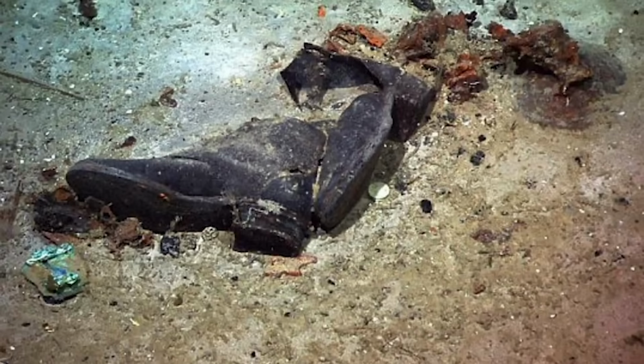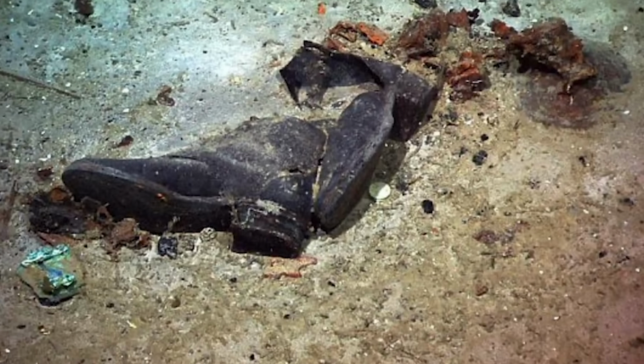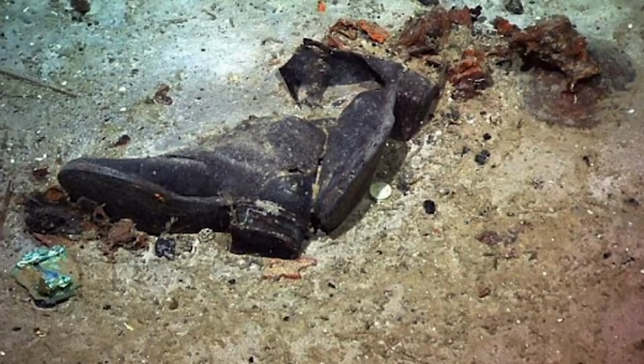Then you have items like a leather purse recovered from the Titanic wreck area. Imagine finding that and opening it. Inside you find a few coins, maybe a photograph, a pair of glasses, a comb they would have used day to day. Some of the last, most intimate possessions someone carried, now sitting at the bottom of the dark ocean.